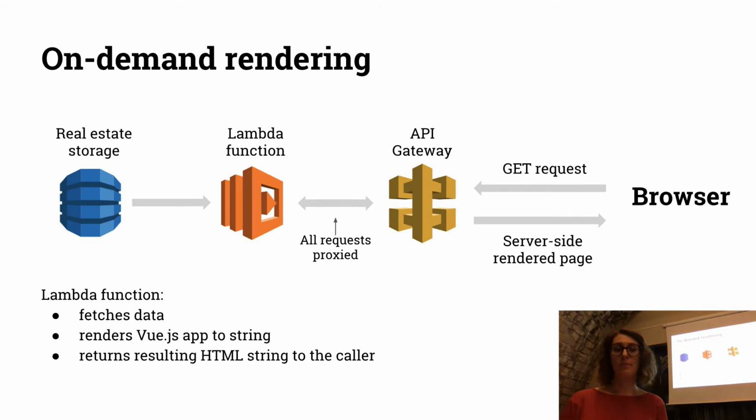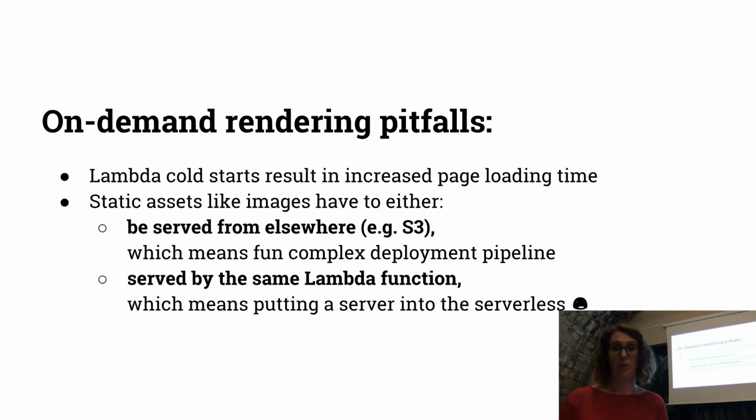Right. The only problem that I see with this configuration is, well, the only 2 problems that I see with this configuration are the cold starts with lambdas.